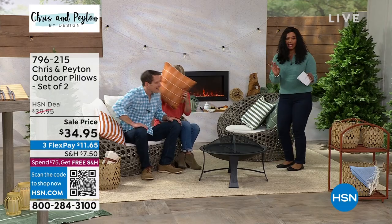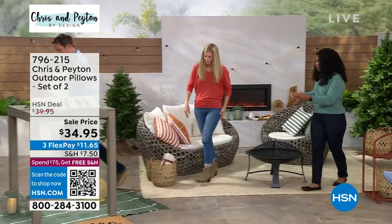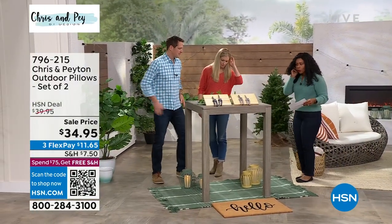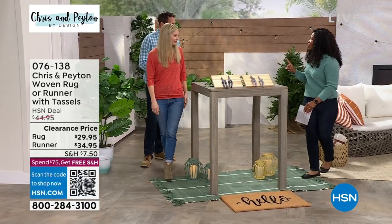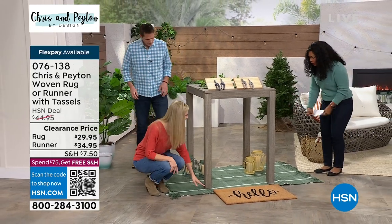Let's, in our last couple minutes, walk over and see a little bit of our really cool set. Okay, so we're gonna start where? With the rug? Okay, look at this. This is the first thing I noticed when I walked into the set today. In a quick minute, tell me about the rug that we've got here.